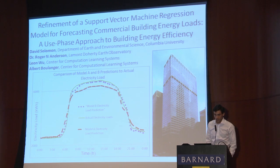The first model, Model A, uses continuous historical energy and weather data. The second model uses non-continuous historical energy and weather data. This means that it's specific to one day of the week. So rather than Monday, Tuesday, Wednesday, Thursday, Friday, it is just Monday after Monday after Monday.